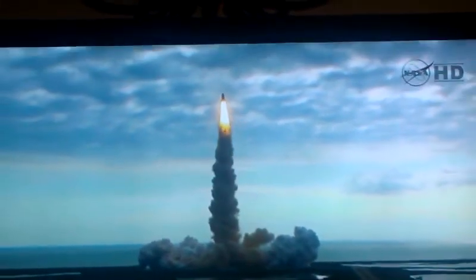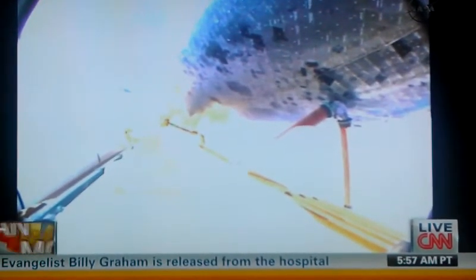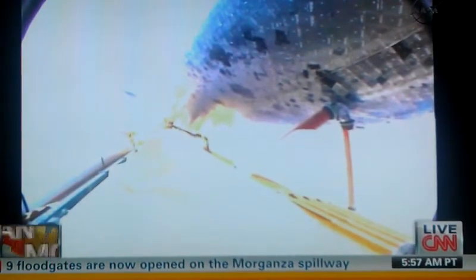Houston is now controlled. Endeavour beginning to pull over onto its back. The roll program underway as Endeavour begins the heads down position on course for a 51.6 degree, 136 by 36 statute mile orbit. Three engines now throttling down as Endeavour passes through the area of maximum dynamic pressure on the vehicle in the lower atmosphere.